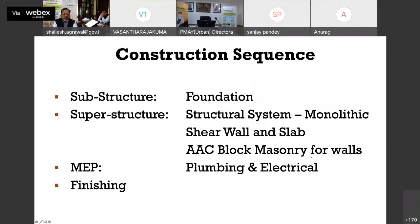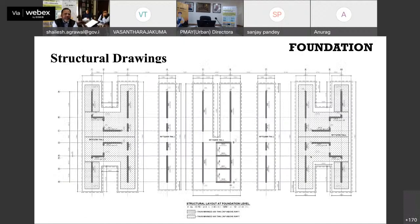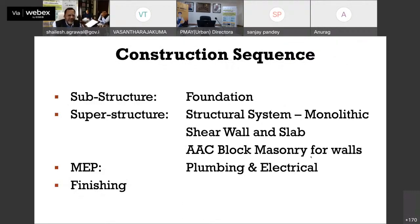Now, let me just tell you about these drawings. I think the construction sequence, if I have to tell you very quickly. So construction is done in two phases. One is substructure. Substructure is nothing but foundation. Substructure is below the ground. And then above the ground is superstructure. And superstructure comprises your beam, column. And in this case, you have shear wall and slab. Okay. And then you have services and finishes.